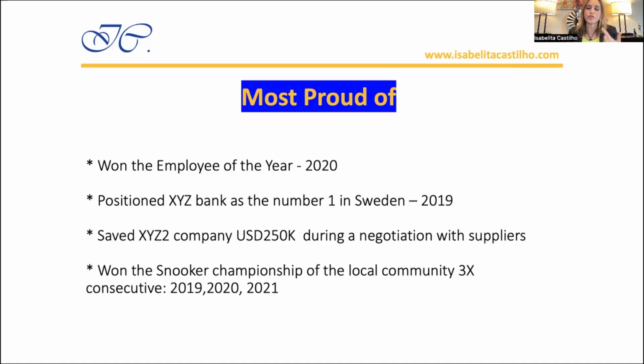Won the snooker championship of the local community 3 consecutive times. Like, wow, it was not by instinct, it was not luck. The guy is really good. And if he has skills that can get him to win the snooker championship, the chess, the volleyball, whatever it is, it means he really has those skills naturally that he can bring to our business and get us results as well, you see.